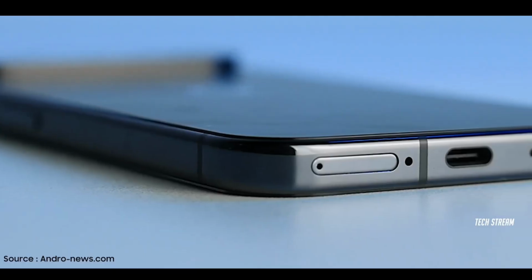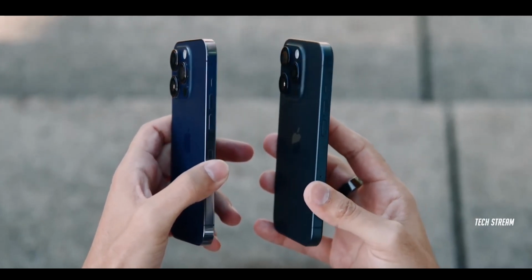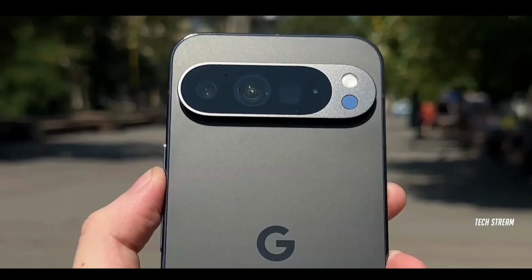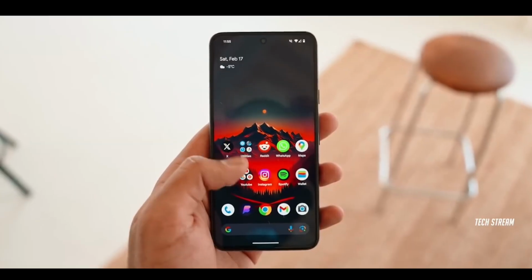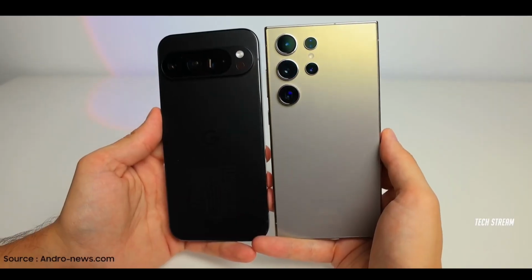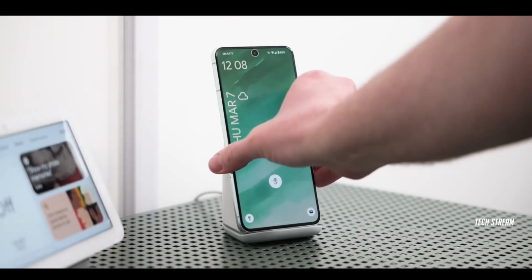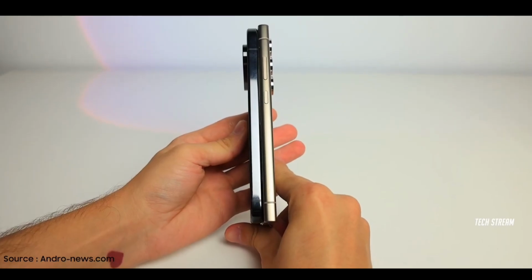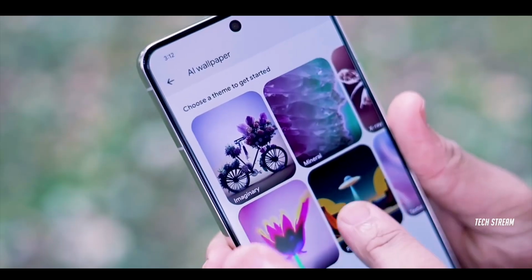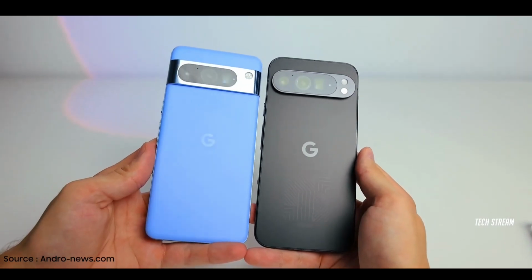The phone looks sharp from every angle. Interestingly, Google seems to have taken a page out of Apple's book with flat sides. The camera bump on the back stands out like a little island, showcasing the device's premium design. The YouTuber even compared it side by side with the Galaxy S24 Ultra and the Pixel 8 Pro, showing that the Pixel 9 Pro XL is taller than the iPhone 15 Pro Max, but not as tall as the S24 Ultra. It's clear that the Pixel 9 Pro XL is making quite an impression next to its predecessor, the Pixel 8 Pro.